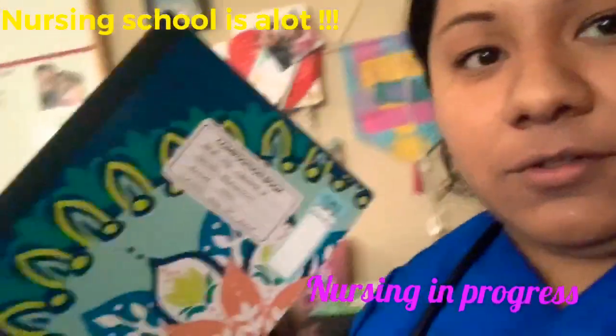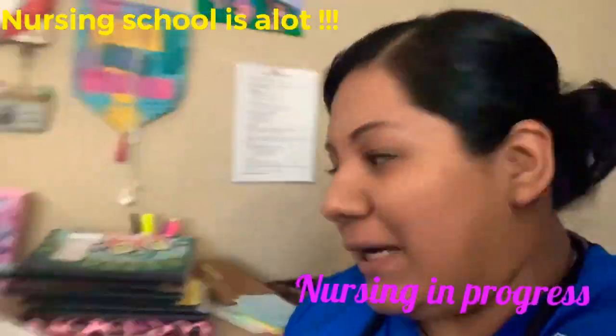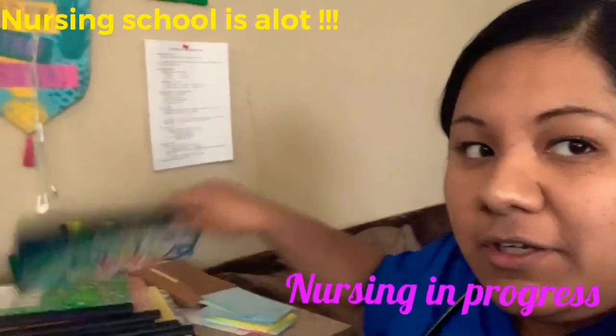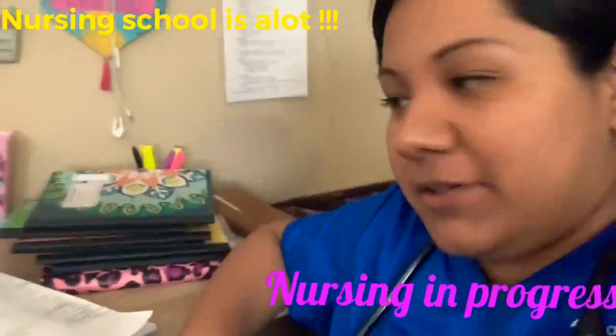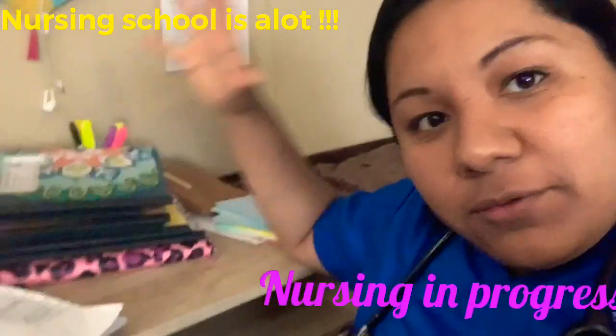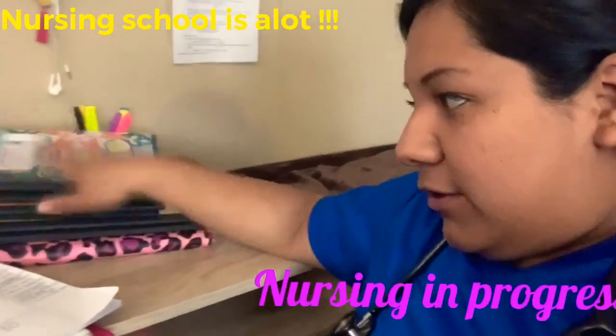So I'm old school, guys. I like to put everything and write everything down. All right, so with that being said, I have all these notebooks, and each notebook is basically a class. Every class, lab, and all that is in here.